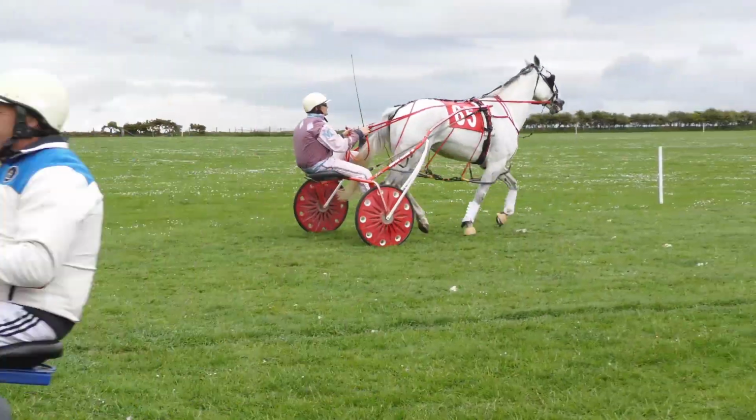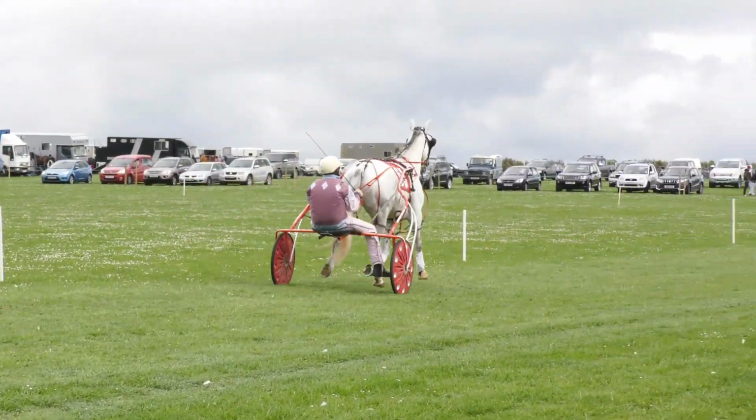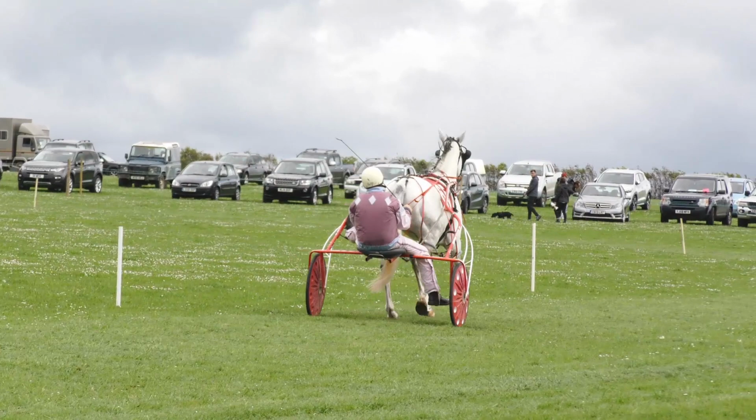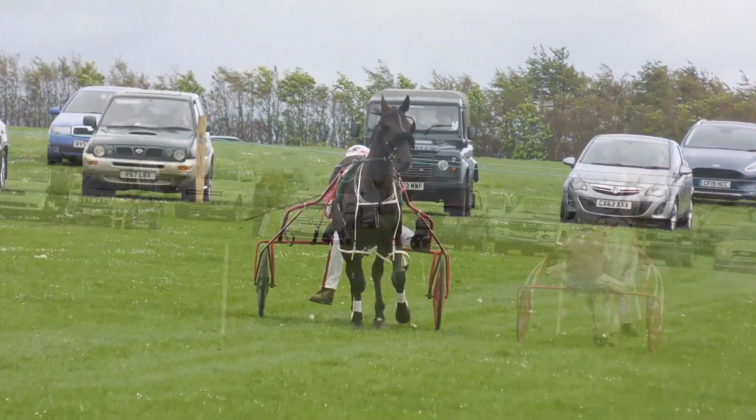Here's the other heat winner, 66 Lakeside Pan. Two out of 40 weighing with Lakeside Pan. Lakeside Pan showed a blistering turn of foot to win. I think it was the fastest heat this afternoon.